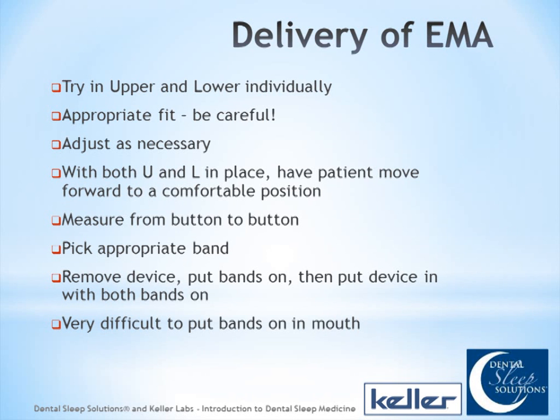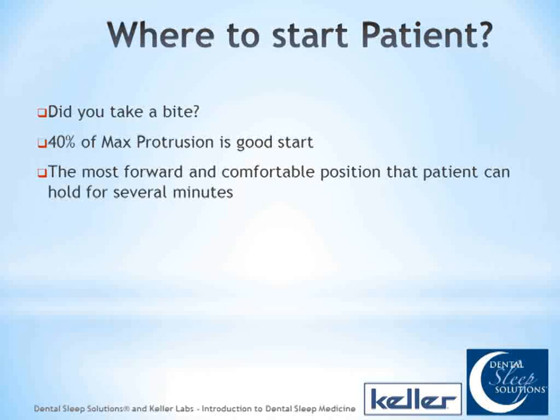Right. So as forward as they can be, you mentioned taking a bite. Do you take a bite on the TAPs and the EMAs? Do you take a bite no matter what? I do. I think it helps the lab know where to mount things and to start. But with either one of these appliances, you could, I guess, take just an MI, maximum intercuspation bite, since they're so adjustable. Do you always take a protrusive bite? What about yourself? I think it's a good idea.